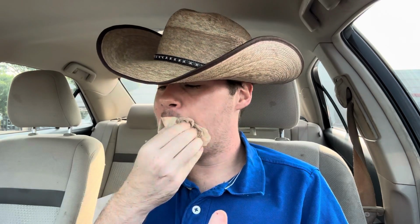Which, that's not a bad problem to have. It just means that the cookie's not perfectly Rocky Road. But it is a very solid cookie. Very solid option. Chocolate lovers that are not picky should thoroughly enjoy this. No doubt about it. 7.5 though. 7.5.